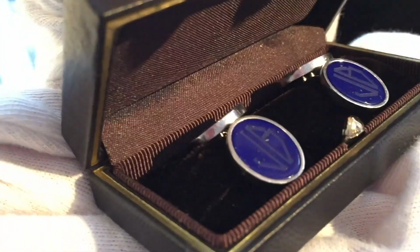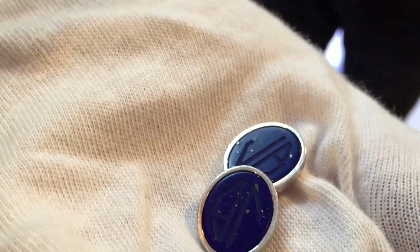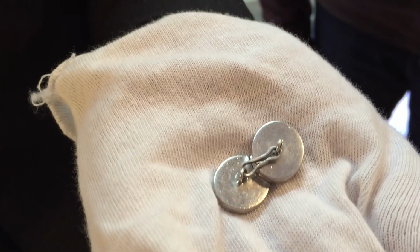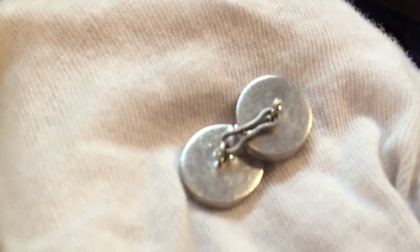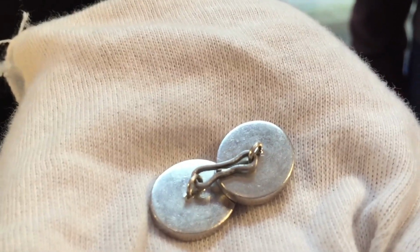What we'll do as well, we can take one of the pairs out and you can have a look at the back as well, but I suspect it's going to be the same arrangement as before. So here we go. If you just pan down there, Jay. Oh, in the shadow there. There we go. Beautiful. It's got a lapis colour there. It's beautifully done. Now if we can flip them over, that'd be great. You can see the link there as well. Beautiful.